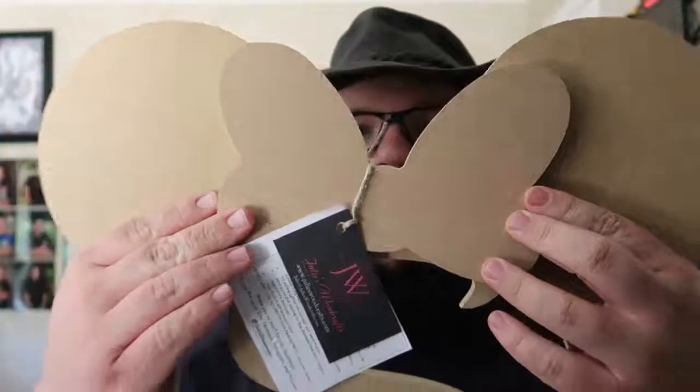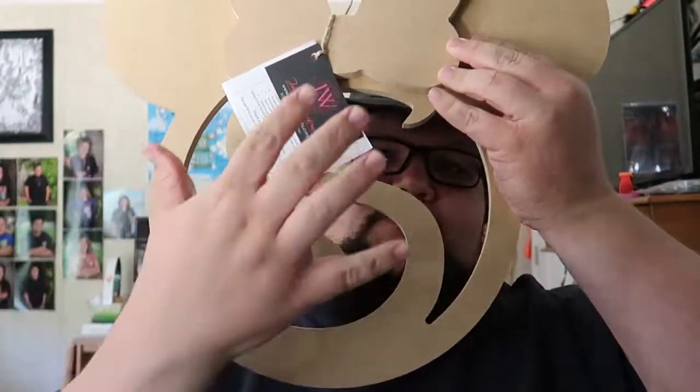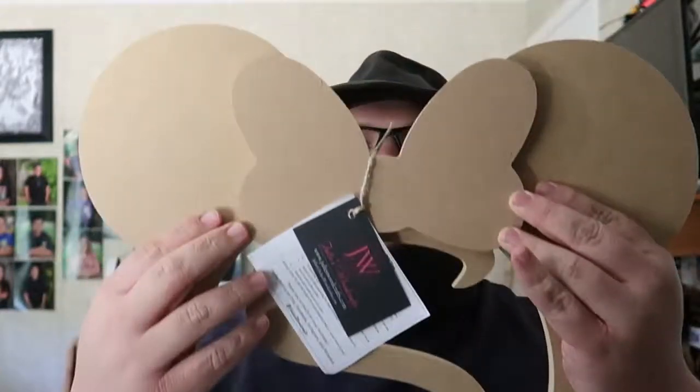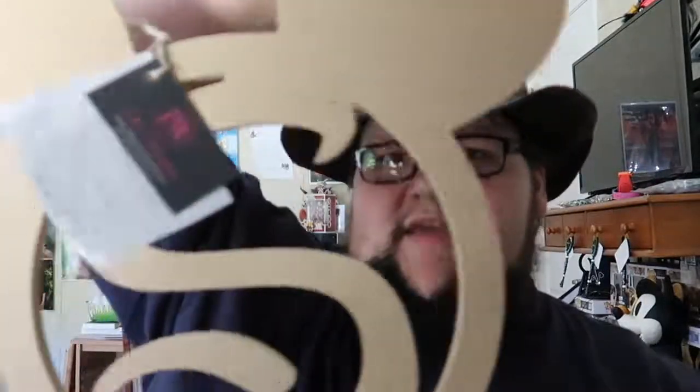Good old country fun. Basically, I don't know if you can see this. We have to glue this on place after we paint it, but basically there's just the initial S, because that's the beginning of our last name, and it looks like Minnie Mouse, so we got a Minnie Mouse, and then it's the same thing as what I just showed you, but it's Mickey, just without the bow. So we'll paint these, glue the bow on, and then hang them on the wall somewhere.